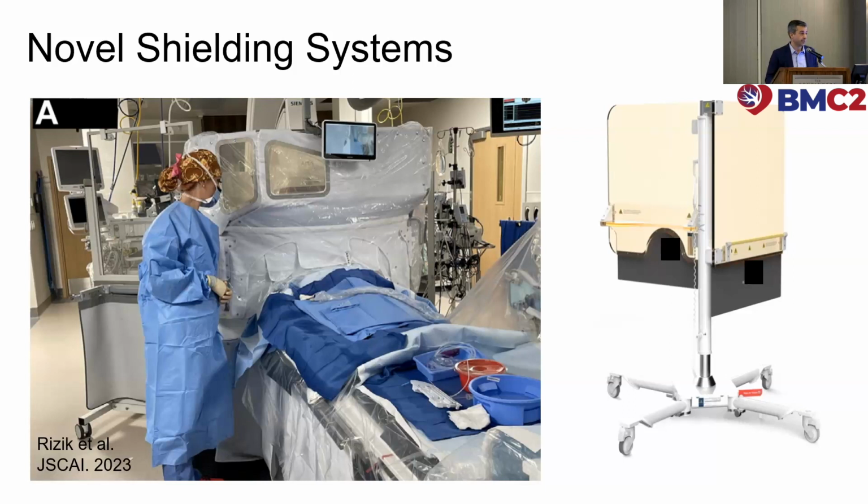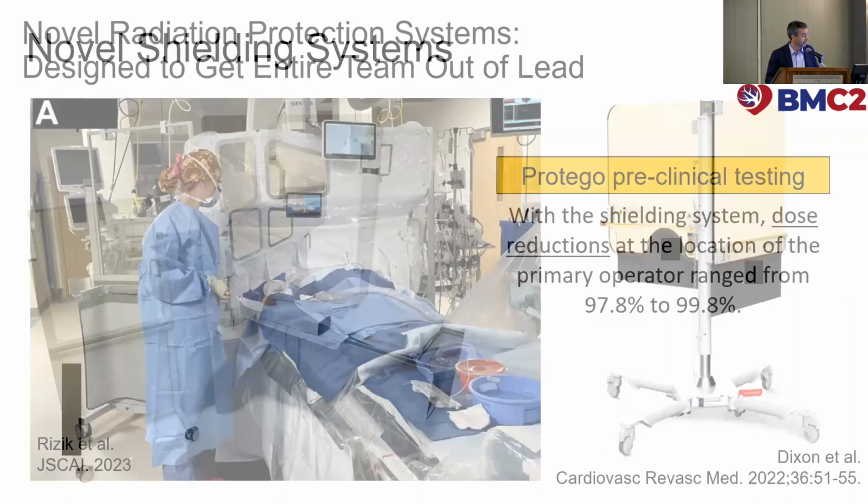The goal of these systems, though, is to get everybody in the cath lab out of lead. And so it's this series of shields, the Protego on the left there. You can see these shields that go up, trying to box out the scatter radiation that comes off of the patient so that everybody can get out of lead.